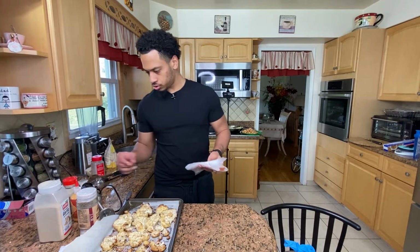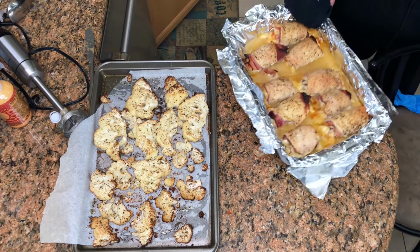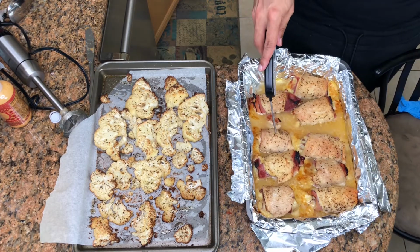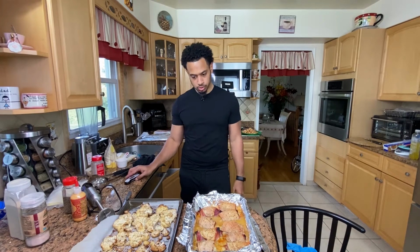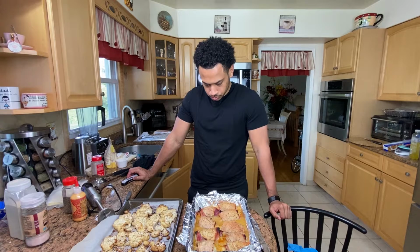Do you think the chicken is drying out? So I think that's good. Let's temp it. Okay, so the inside is close to 200. What are we doing? Are we calling an audible? Because that is still not ready.